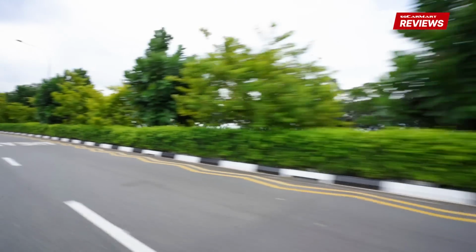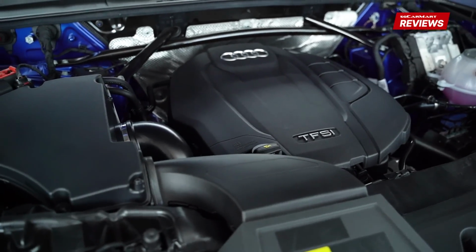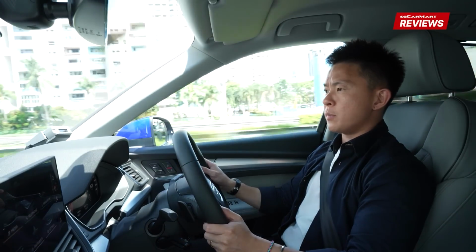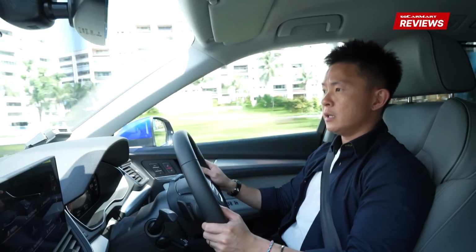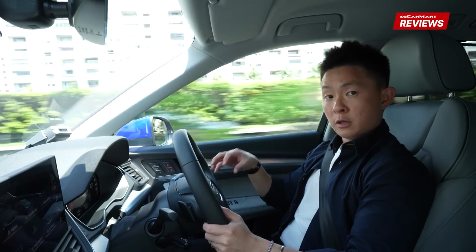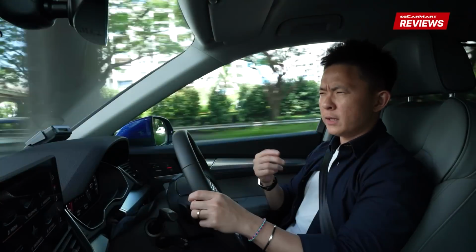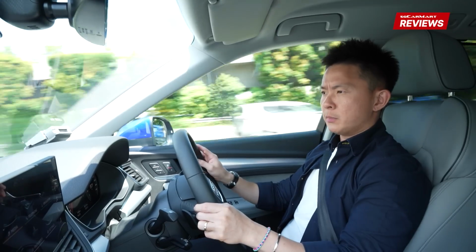So a little bit about the 2-litre engine on the Audi Q5. It pumps out 245 brake horsepower and 370 Newton meters of twisting force to all 4 wheels, because the Q5 comes with a quattro all-wheel drive system. But more than just these figures is the 12-volt mild hybrid system that I want to touch on.